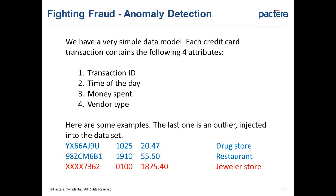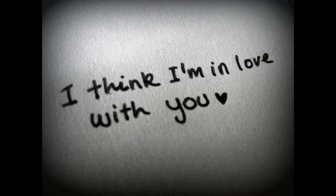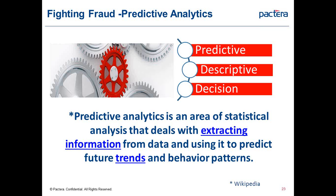So you're probably wondering, how is he going to tie this into this discussion? The next level is predictive analytics. When someone goes from mundane purchases to high-priced dinners and gifts, are they in love or is the card stolen? Using anomaly techniques, we've been able to detect the outlier, but how do we know whether it's fraudulent transactions or emerging buying patterns? And hence the fact of predictive analytics, the term of data science.